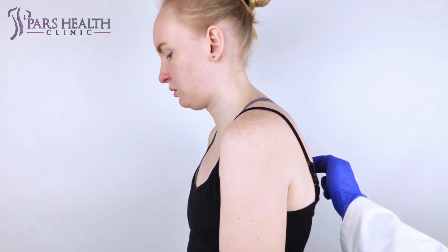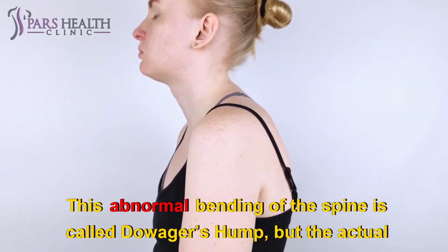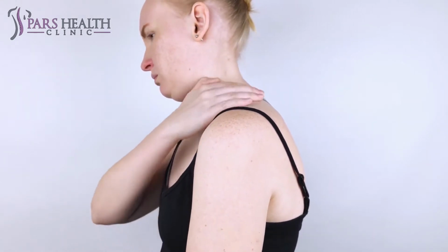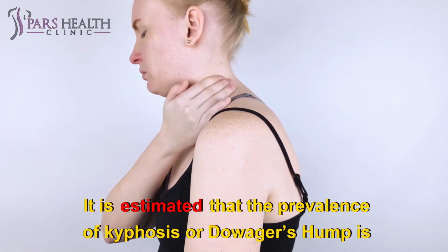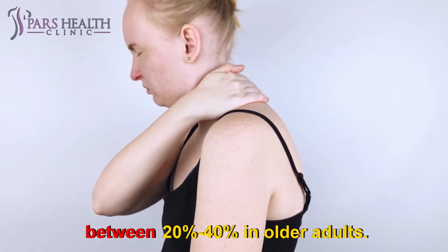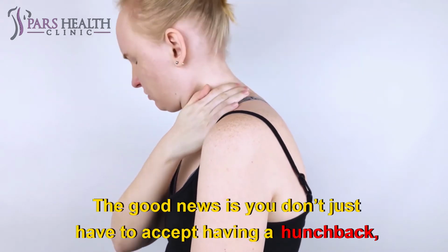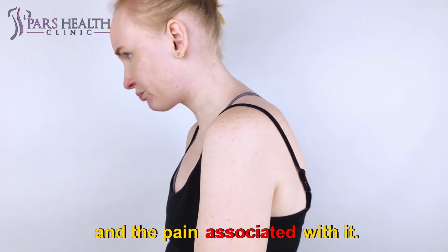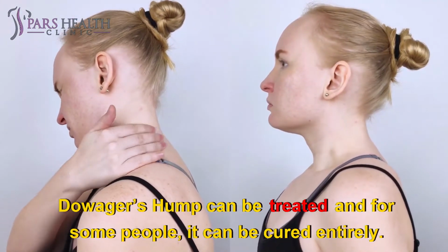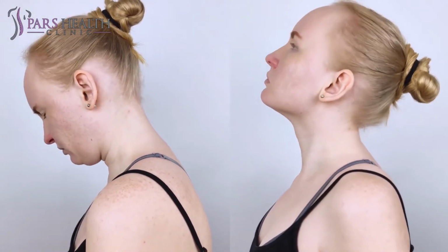a hunchback effect. This abnormal bending of the spine is called Dowager's hump, but the actual medical term for it is kyphosis. It is estimated that the prevalence of kyphosis or Dowager's hump is between 20% to 40% in older adults. The good news is you don't just have to accept having a hunchback, and the pain associated with it. Dowager's hump can be treated, and for some people, it can be cured entirely.